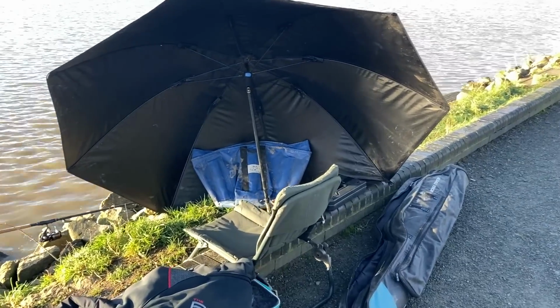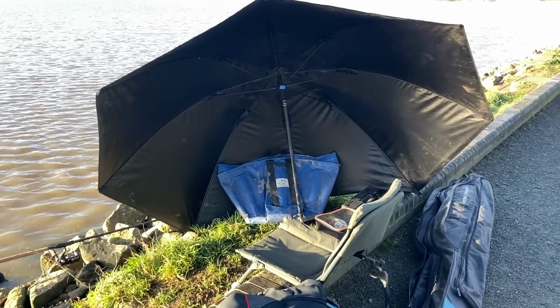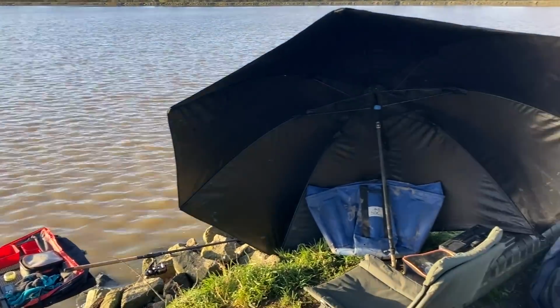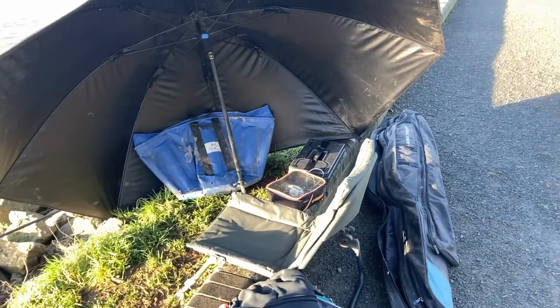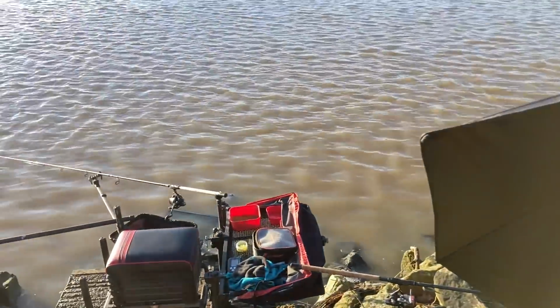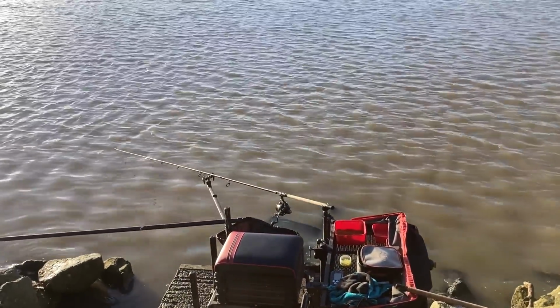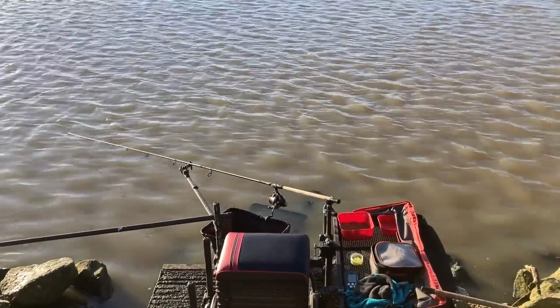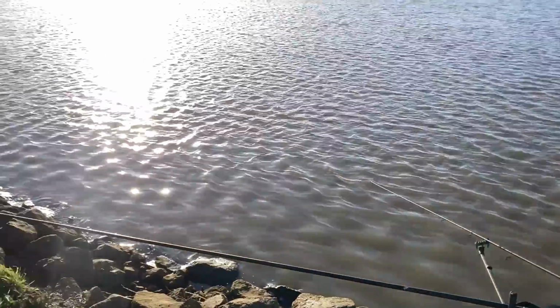Look at this for a setup. Fishing in comfort in the winter. It's a cold wind this is, so got the brolly up, got my chair. I'm on the scales today, so I've got waist sling there, rods out fishing, all ready to go. We've drew peg 14 now, peg 14 on the dam wall.